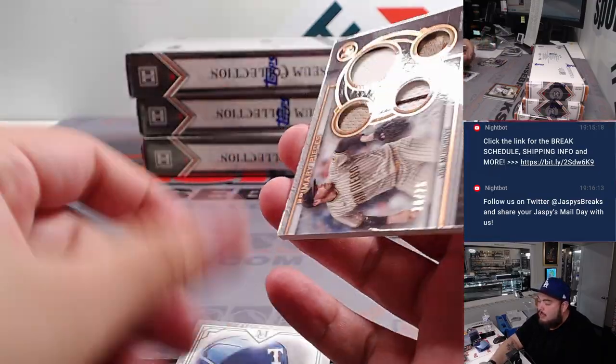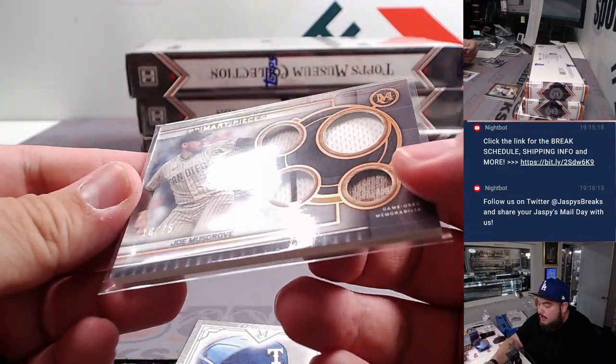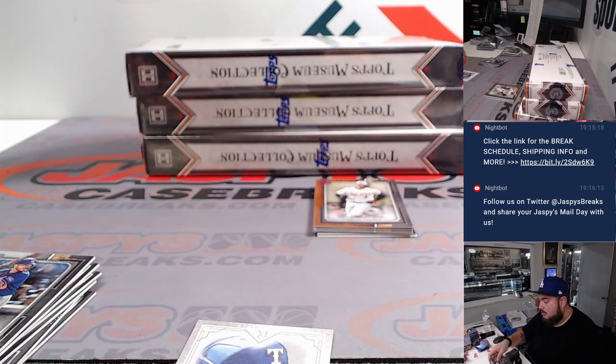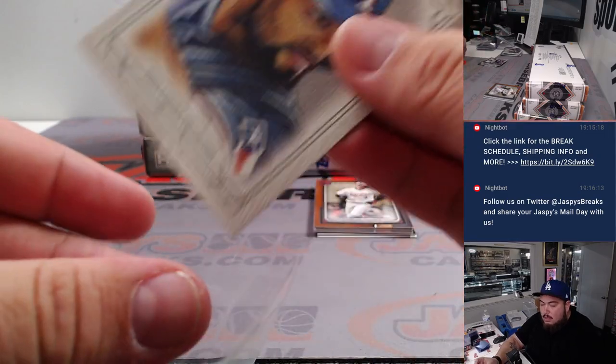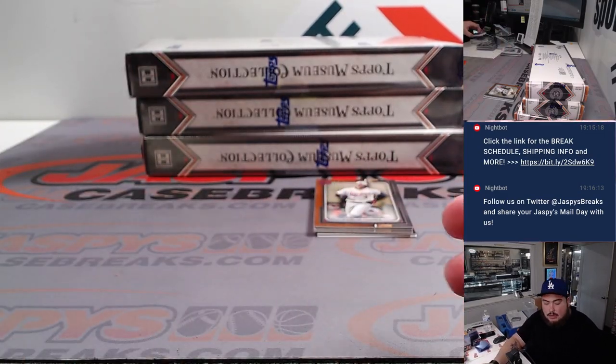And Simeon is a Joe Musgrove, quad relic there for the Padres, 18 out of 75. Padres eight is Brian. Ranger Simeon, canvas collection, not numbered, so I'll go to the wall.